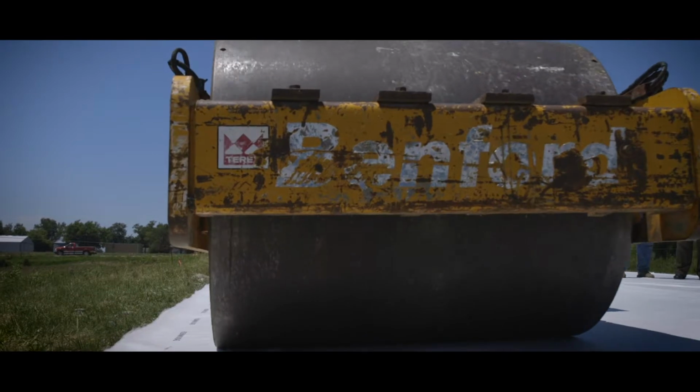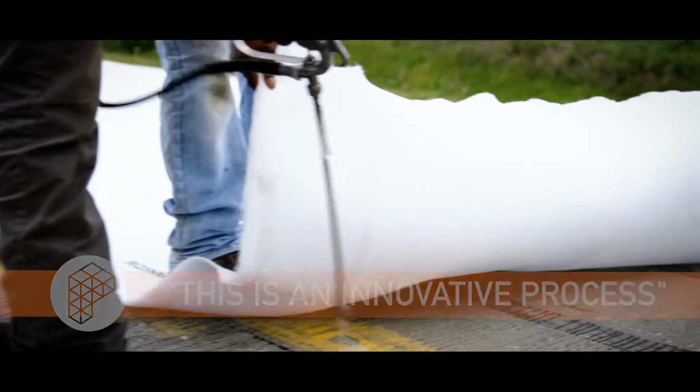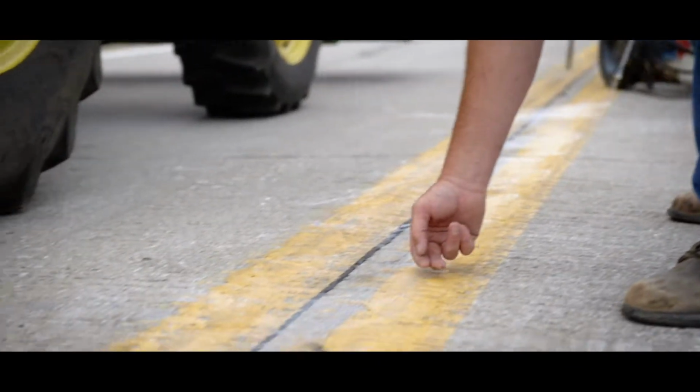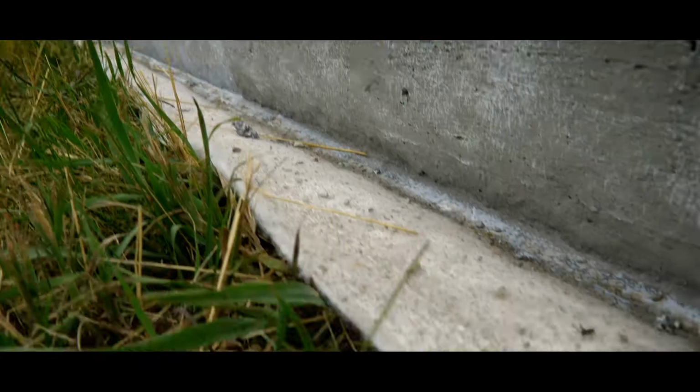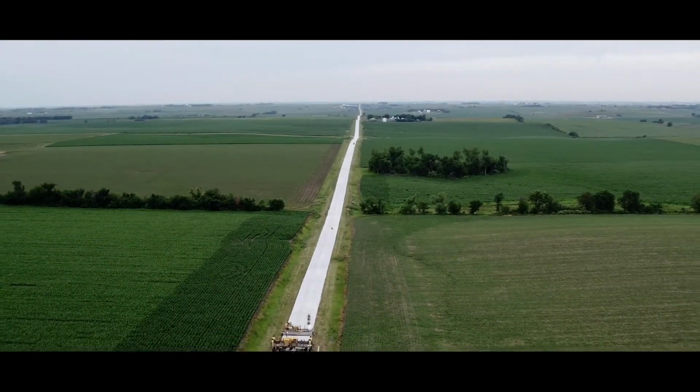One aspect of engineering is, of course, the innovation. This is an innovative process. The other aspect is how long is it going to last and things like that. So I'm a believer. I'm definitely going to sell the product based on the specifications, and then another 5-10 years, if this project's holding up very well, the long-term benefit will be immense.